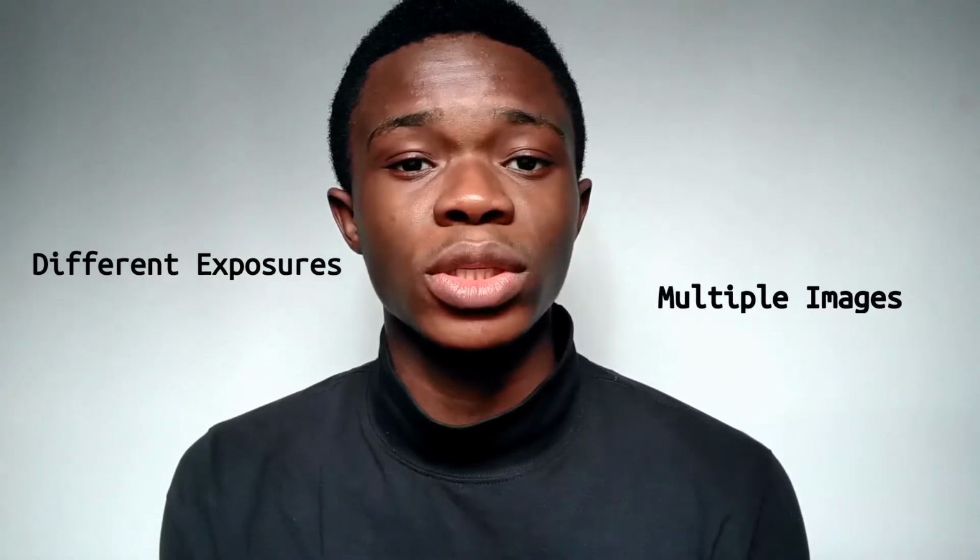For starters, HDR, High Dynamic Range. Here, when you click the shutter button, the camera actually takes multiple images at different exposures and then merges those images to produce one image that doesn't overexpose the bright areas of the pictures and underexpose the dark areas. Yeah, a lot of camera applications have this feature, but Google Camera has an additional feature called HDR+.